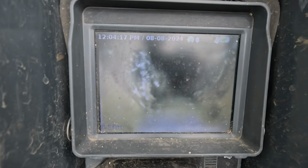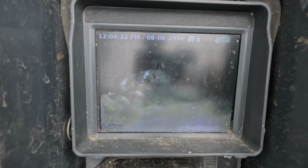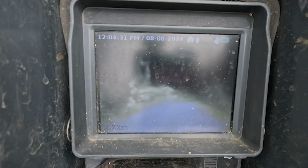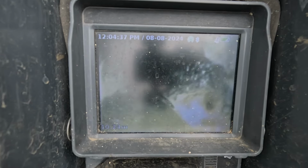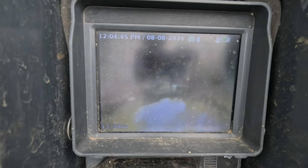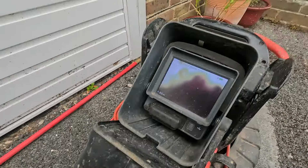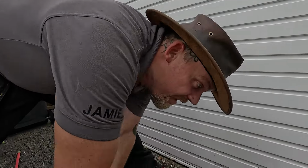What's that there? Another chunk of root sitting there. Is that all loose as well? Or are we at the... I think we're in the chamber. I'm going to get round it. I think there's a bend. That might run up then to that gully. I think that's the gully there. It's about seeing how difficult it is, isn't it?